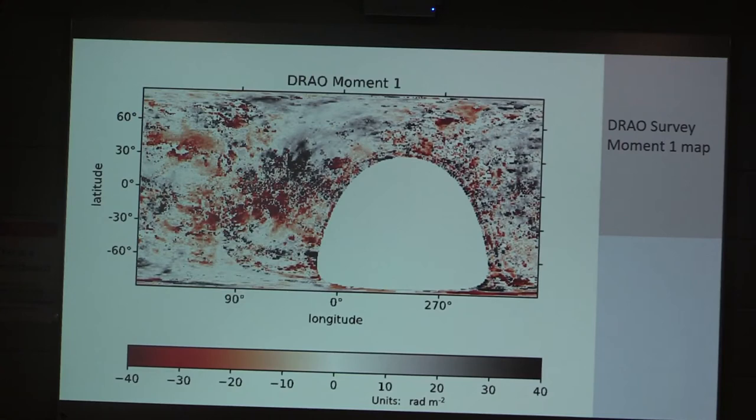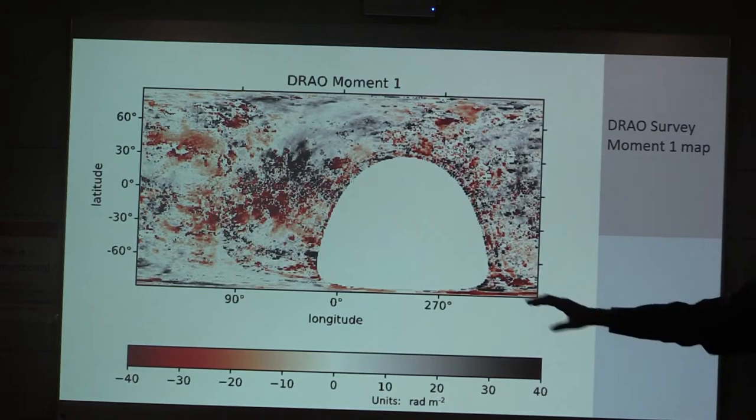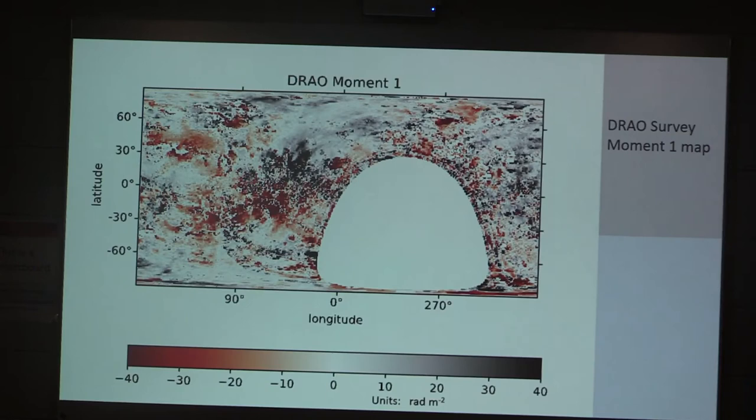Most rotation is in the red, is it? How do I read that scale? Yes, so you read the scale positive and negative. Negative means that the rotation has been anticlockwise, and positive means that the rotation has been clockwise. What that means is, if we have a positive rotation measure, the magnetic field is pointing towards us. And if we have a negative rotation measure, the magnetic field is pointing away from us.